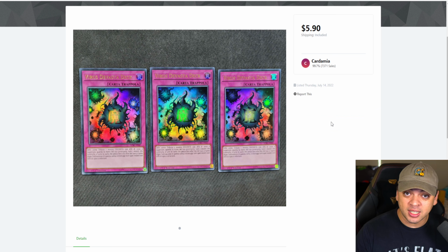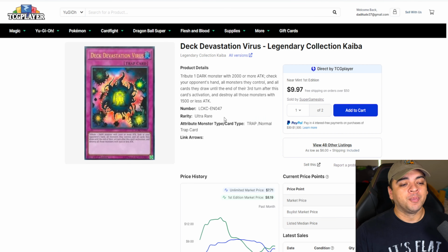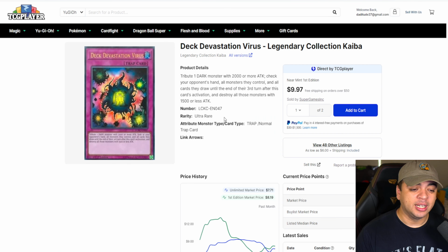This card's insane. If you want to be splites, this is one of the ways you could be splites. You just need a dark monster. In fact, here, let me show you the actual effect. Should be one dark monster with 2,000 or more attack. Check your opponent's hand, all monsters they control, and all cards they draw until the end of their third turn after this card's activation. And destroy monsters with 1,500 or less attack. Ouch, says every single splite player. Listen, all they control, their hand.